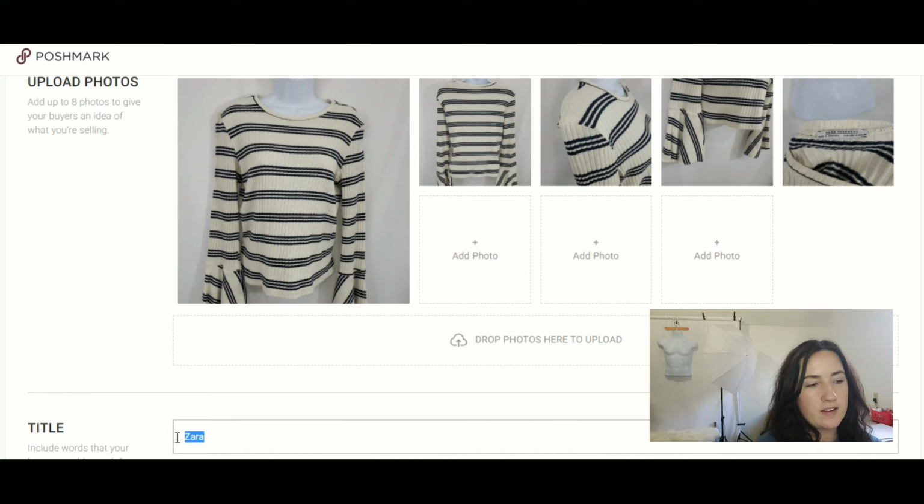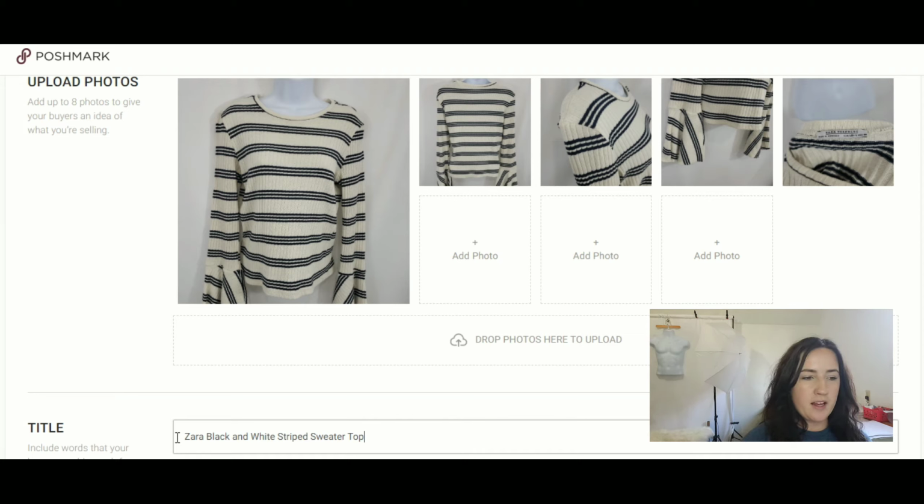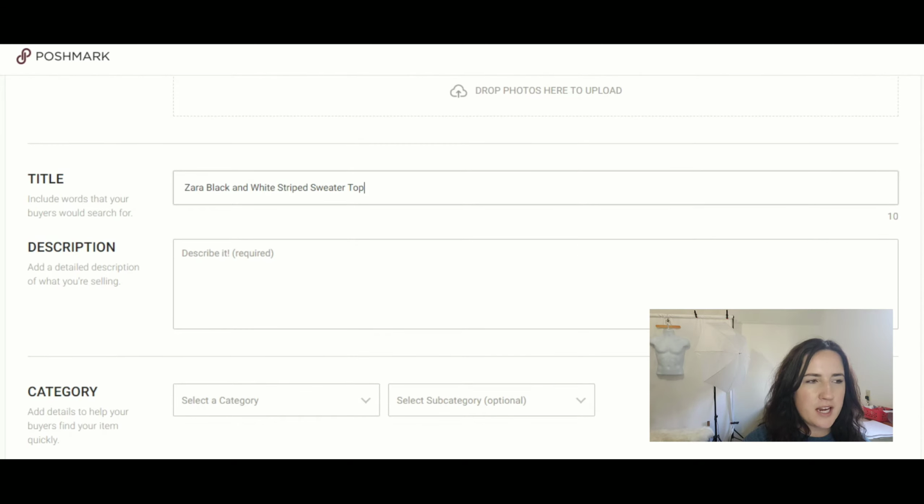You can see here the next field is the title. This is going to be what the buyers see when they are scrolling through the feed and ultimately what is going to sell your item. So we want to make sure that we accurately describe it. So for this, I usually start with the brand name. This is a Zara sweater. So I'm going to call it a Zara black and white striped sweater top. You can get into more detail than that, but for now, I think that's good. So we've described our item. We are going to scroll down.